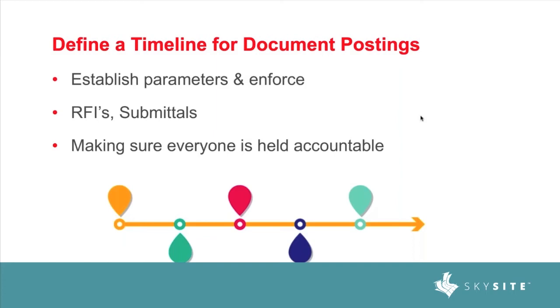Again, don't be scared to have those conversations with the owner himself. A lot of times, the design team and the owner sometimes are at fault for all these delays. Put them on notice. Document that. Again, when the end of the day comes and you end up being late on schedule like that, bring that up. Create a log and have that information in your hand.